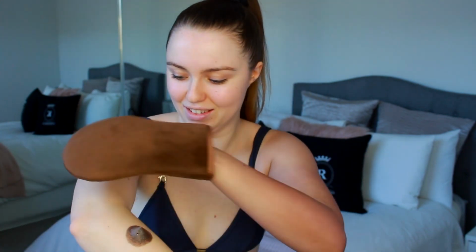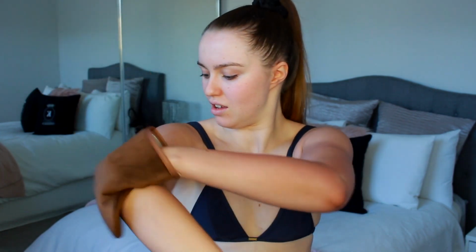Whoa, okay, all right. Try the other arm. Probably shouldn't have put that much on again. I cannot believe how chocolatey it is. It's not like your normal greeny or orangey tan. It's chocolate. I wonder how natural this will look, because for me this is not the type of tan I usually go for. Come on, let's get rid of that streak there.